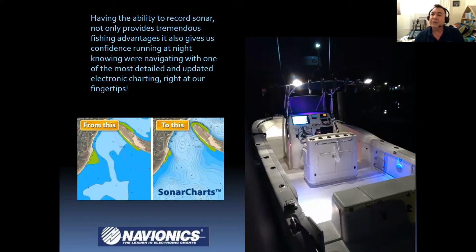I do run handheld as well. I do have my VHF and my AIS, so I can actually make sure that my vector's clear, that I have no oncoming traffic, and I do know what's going on. So it's important to make sure that you don't run completely dark out there, especially at night. You want to be safe and you want to be seen.